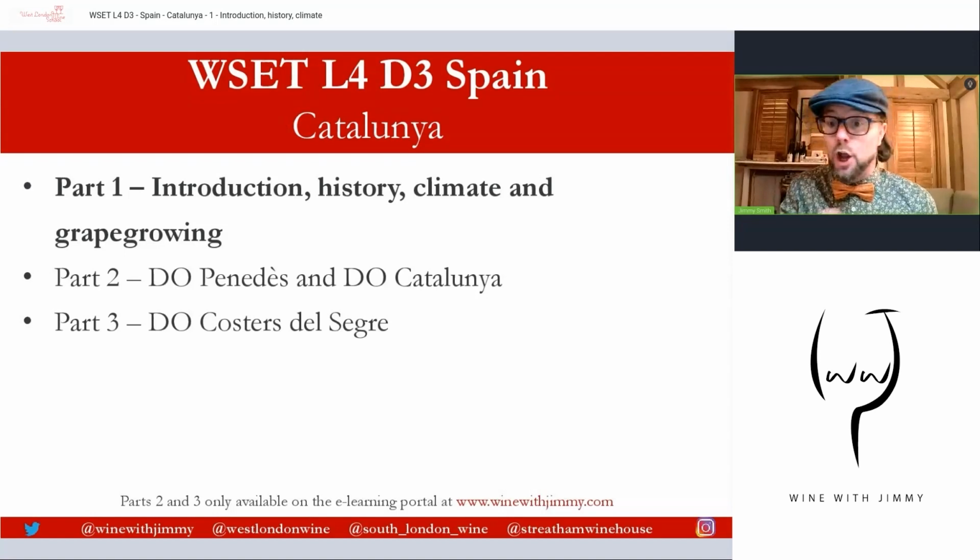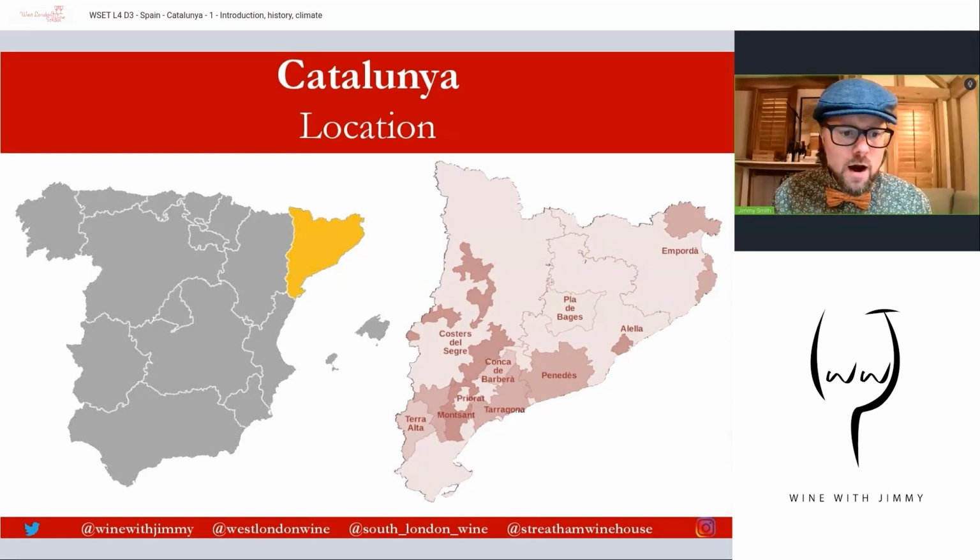So we're going to talk about the location, and then we'll go into some history before looking at climate and grape growing of this wonderful autonomous province. So there you are in terms of your location. So this autonomous province of Catalunya is located in the northeast of Spain, highlighted here in yellow and then blown up on the right hand side for good measure, incorporating there on the right all of the specific DOs. Its eastern border is the Mediterranean coast, and this proximity to the sea, along with the altitude in areas inland, are the major influences on the climate here. So we have some topographical and climatic factors to take into account.